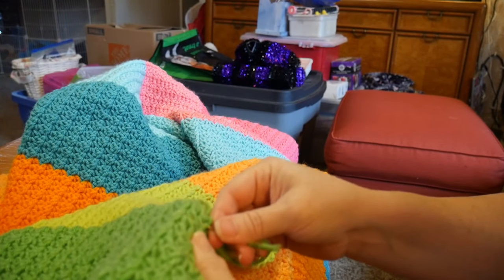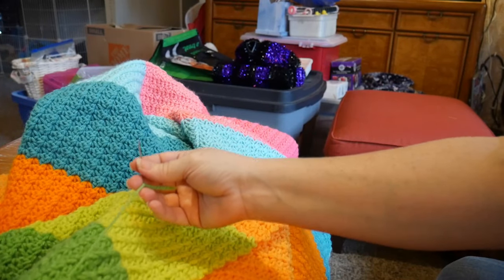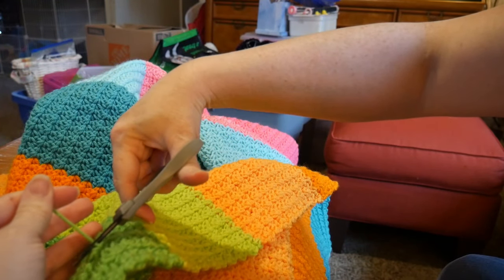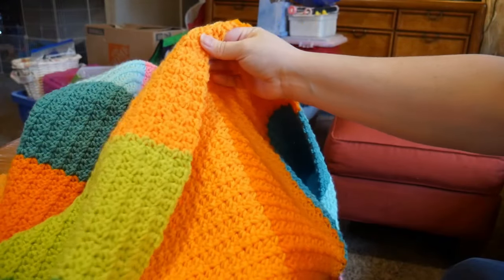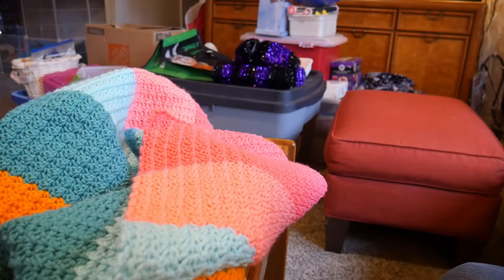A nice good way to make sure your yarn and your blanket is solidly made. You don't ever have to worry about it falling apart. Okay. All right, so that is one side of the blanket all done. So let me go charge up the battery and we will flip it over and do the other side.